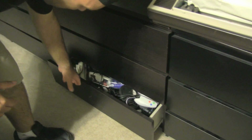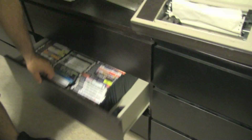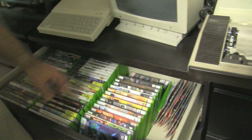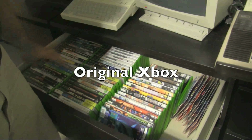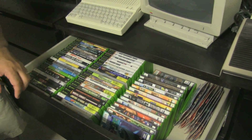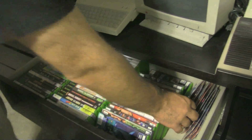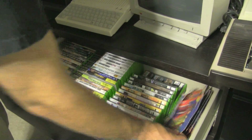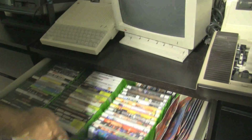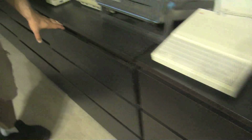These are just controllers and stuff I have down there. This is PS1 games, all in here. This is the 360 games I have here. You know, you get the Midway Treasures games, Halo, and these are cool. These are the Nintendo e-Reader cards, for the Game Boy Advance e-Reader. That's pretty cool. Those are games for that.